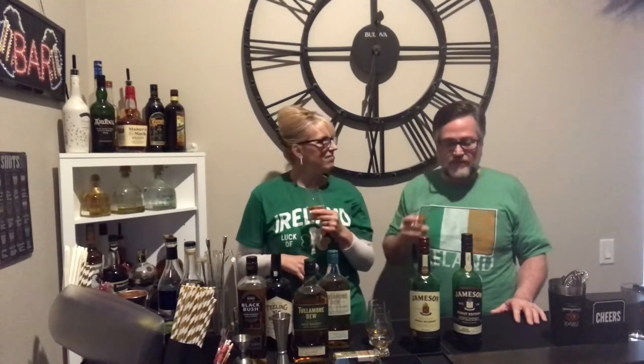I love it neat. It's delicious. I wouldn't add anything to it. Some people could add butterscotch to their coffee, I'm thinking, one of the Irish coffees. You could totally add this to that, and that would be so decadent. Whoa. I love it. Yeah, this is really nice. Really creamy, really butterscotchy.